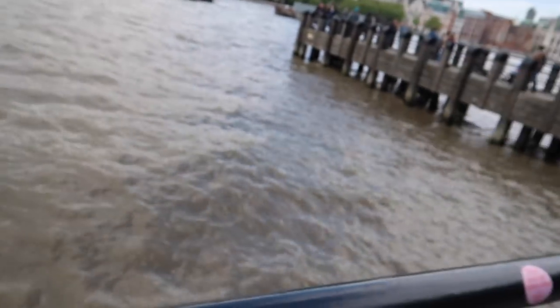Okay, Gabriel's Wharf is cool. Part of the River Thames here. At low tide, you can get down there. It's almost like a beach. It's not low tide though.